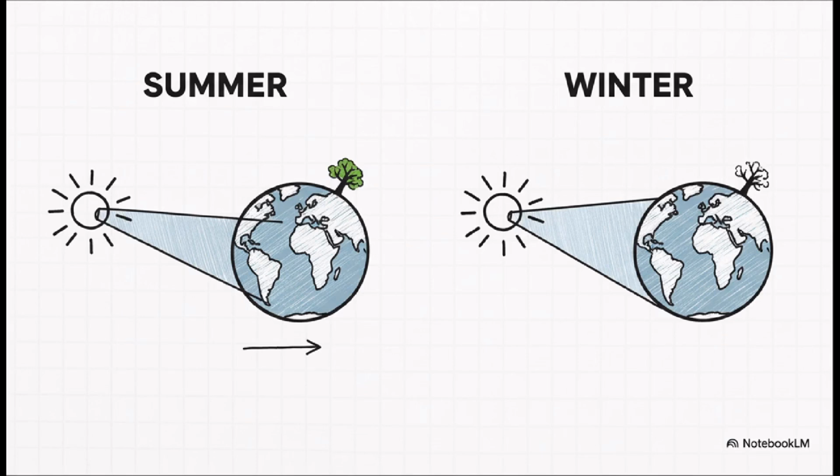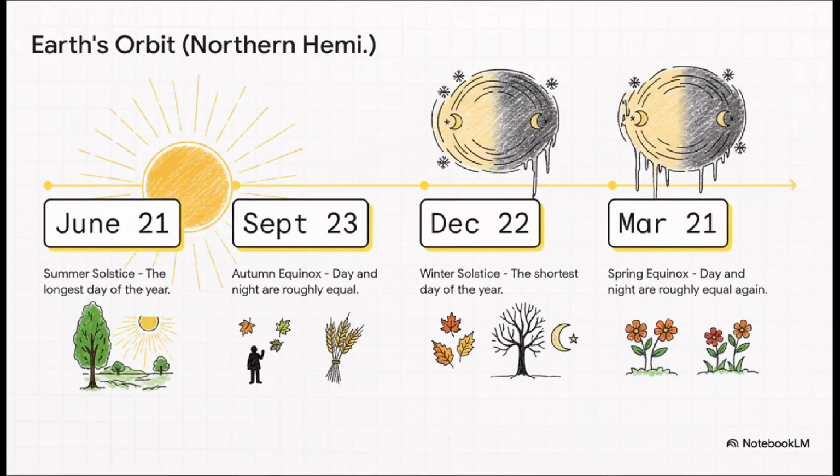When it's June, the northern hemisphere is tilted towards the sun. This means the sunlight hits us more directly, it's more concentrated, and our days are longer. Hello, summer. Then, in December, we're tilted away from the sun. That same sunlight gets spread out over a bigger area, so it's weaker and the days are shorter. And that's winter.